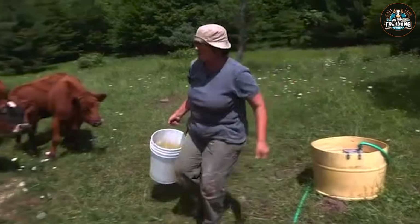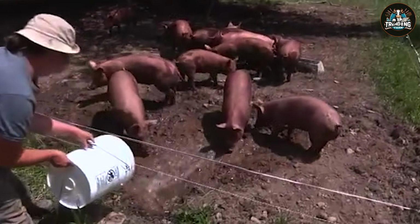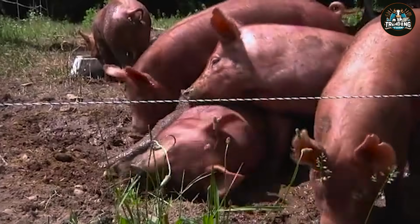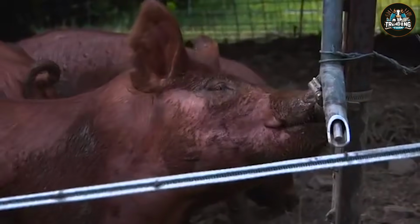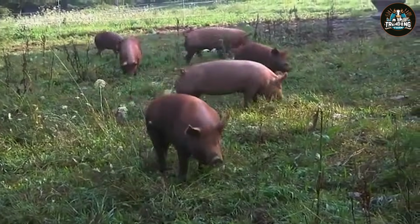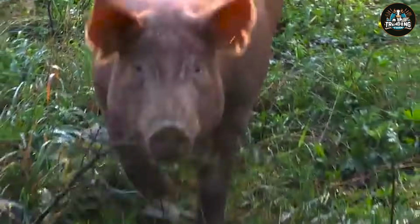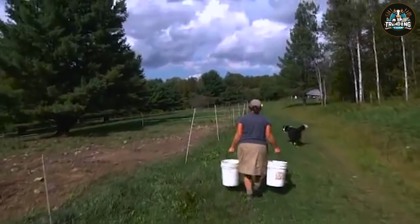This fast growth rate not only meets production demands but allows farmers to keep their operations sustainable and cost-effective. Feeding is carefully planned, with each meal ensuring that the pigs grow healthy, lean, and ready for market, making every bite of Duroc pork rich in flavor and nutrition.